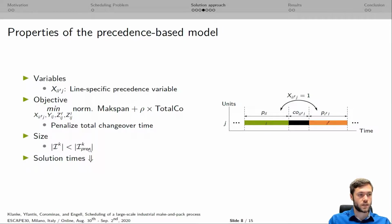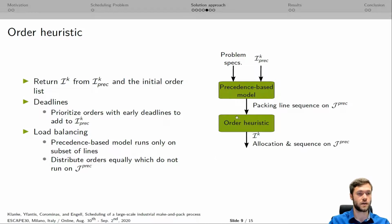As already mentioned, the set of products in the precedence-based model is larger than in the discrete-time model, so we have advantages with respect to the look ahead within the decomposition, and the solution times even decrease. The task of the second step, the order heuristic, is to decide for a set of operations to be scheduled in the discrete-time model, partly from the set of operations scheduled in the precedence-based model, and partly from the initial order list. Because the precedence-based model only operates on a subset of all lines, we of course also need to choose products here in ik which do not run on the set of lines JPress.